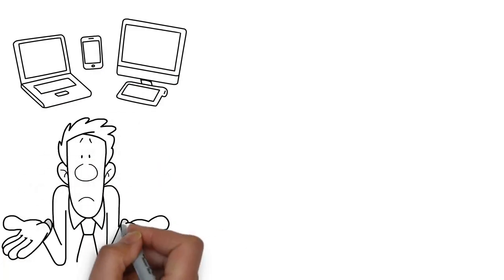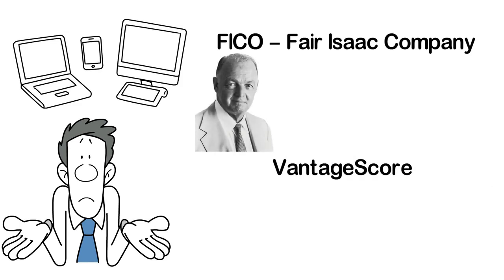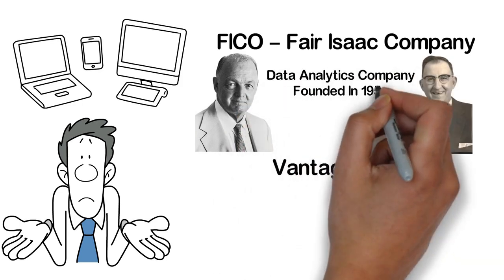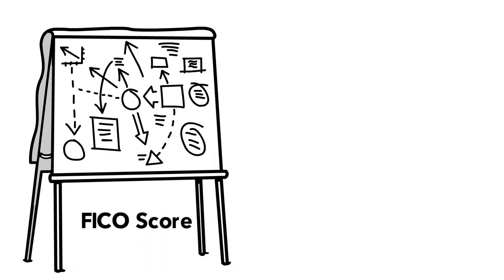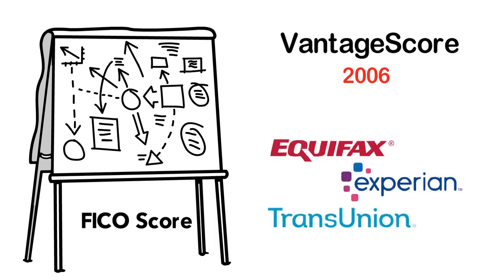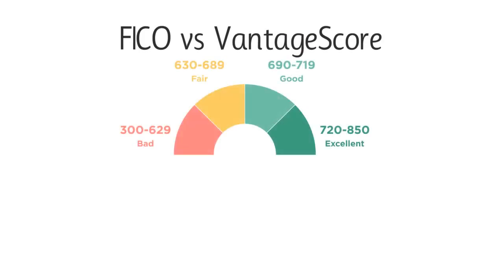There are two main scoring models, or computer programs, responsible for calculating your credit score: FICO, or Fair Isaac Company, and Vantage Score. Fair Isaac Company, named for its founders, William Fair, an engineer, and Earl Isaac, a mathematician, is a data analytics company founded way back in 1956. During that time, Fair Isaac developed a credit scoring system, which paved the way for what we now know as the FICO score. Vantage Score, on the other hand, came on the scene in 2006 and was developed by three major credit reporting bureaus: Equifax, Experian, and TransUnion. FICO and Vantage Score are competitors, and they calculate credit scores more or less the same way.